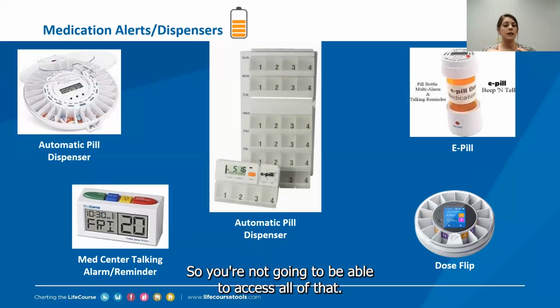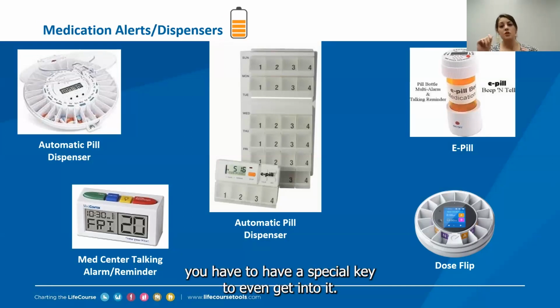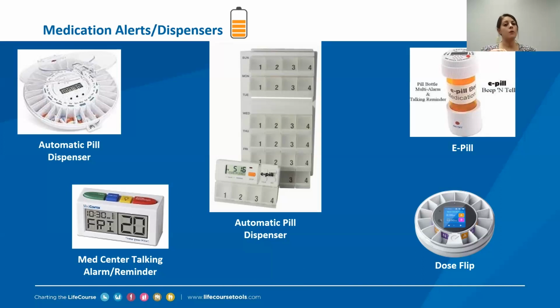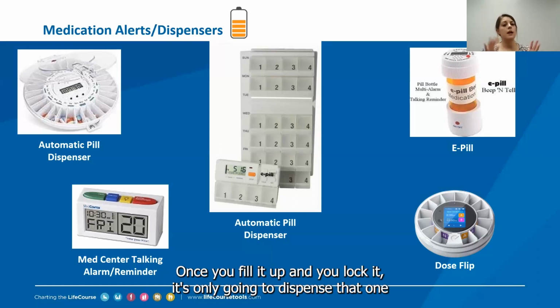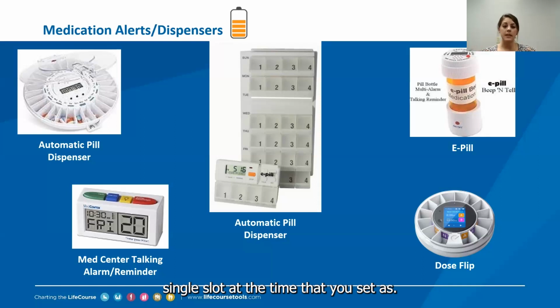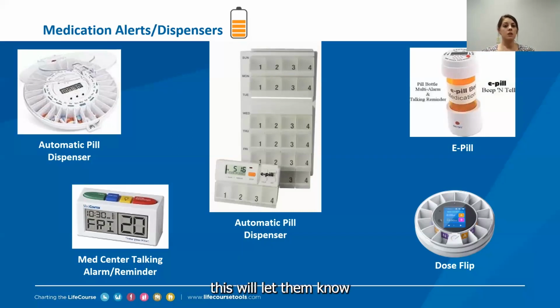You're not going to be able to access all of that. Whenever you're filling it up, you have to have a special key to even get into it, so somebody with that key would have to be the person that filled it all up. Once you fill it up and lock it, it's only going to dispense that one single slot at the time that you set. So again, I think this is for older individuals who maybe get more forgetful and don't know if they've taken their medication. This will let them know it's not time yet, or it is time, and this is how much you take.